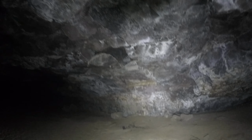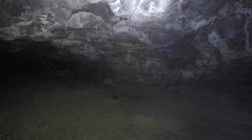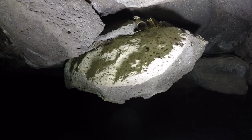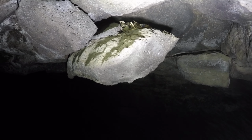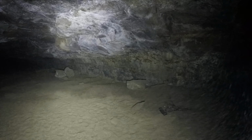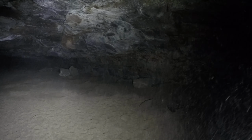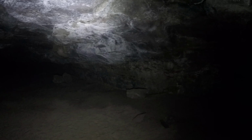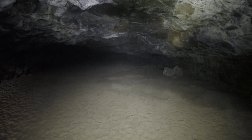Here's another interesting, some sort of nest up there. Can't get my gimbal to point the right direction. Looks like there's some junk up there too. People playing pranks or something, I don't know. Okay, trying to get the camera to point the right direction. Okay, there we go.